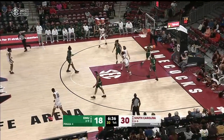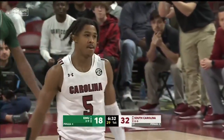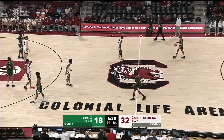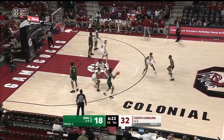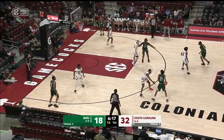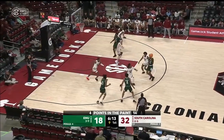Michi Johnson drives on Acuff. The finish. Michi Johnson, that's how you know he's a good point guard. He recognized that there was no weak side help when he first got past half court and understood that he could have a one-on-one situation against Acuff. And what an addition he's been, the transfer from Ohio State. Injured his ankle in the opener. Battled, struggled a bit. He's come back, looks healthy, putting up some big performances for South Carolina.